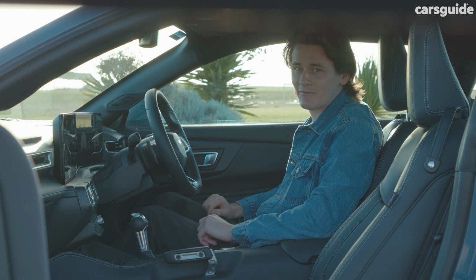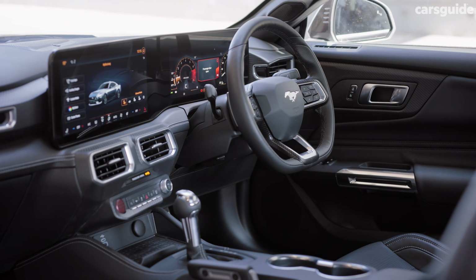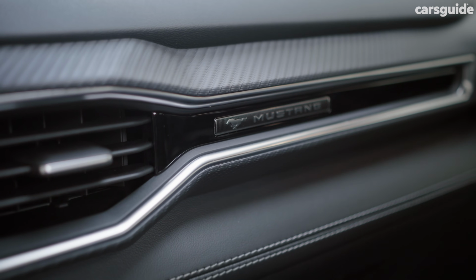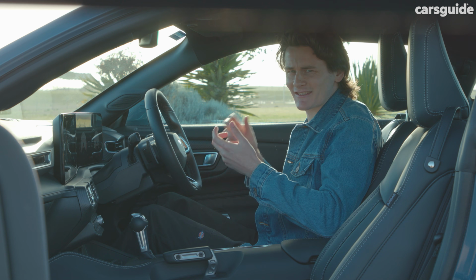It's inside where the 7th generation Mustang has come the furthest though. The presentation, the fit and finish is worlds ahead of the car it replaces. Right down to the materials, you've got up on the dashboard, nice and soft. Up on the doors, nice and soft. And unlike the previous car, when you're driving, nothing's creaking.